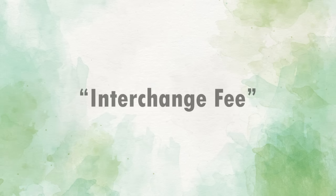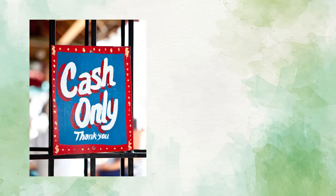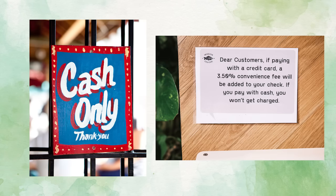And this transaction charge is called an interchange fee. And businesses hate this. That's why many small businesses only accept cash or charge a fee if you pay with a card. They don't want this added expense, but only taking cash can hurt businesses because most people don't carry around cash anymore. So what's the other option?